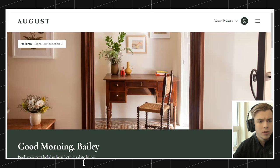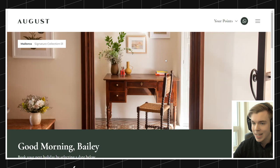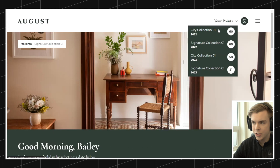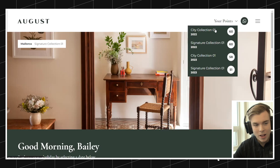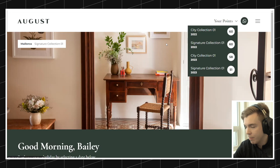So when you join the website, this is your dashboard that you see. This image here gets a random image from any property in a collection that you own. We can see the points that we have here. And this is quite a complex situation, the points, because the points have validity terms as well. They're not just willy-nilly 100 points here and there. You have deadlines of when you can spend these points, as well as date ranges of when these points are valid from. Scrolling down, you can see, good morning, Bailey.